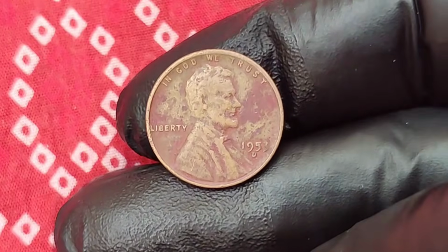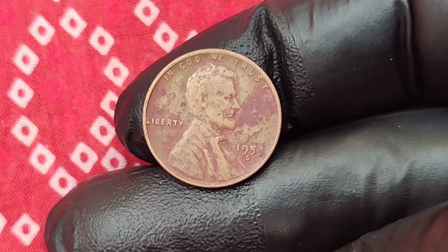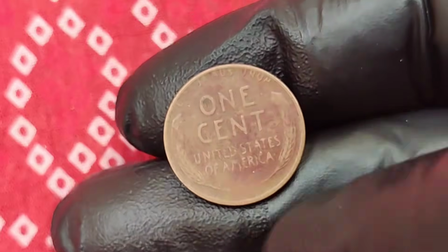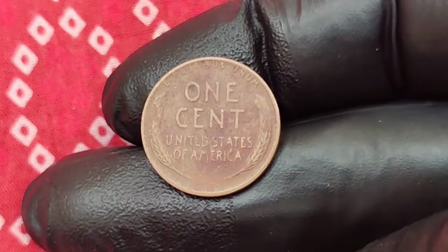And remember this, as every year passes, its story grows louder, its value climbs higher, and its name becomes brighter in the halls of collectors everywhere. This is Hidden U.S. Coins, where legends are uncovered every day.